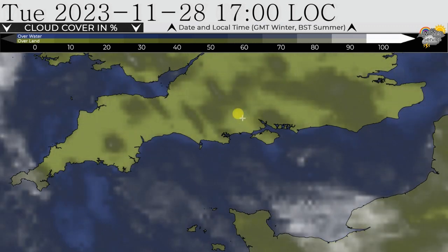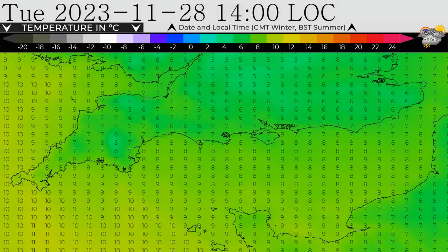And you can also see with these slightly clearer skies, the temperatures are still going to be fairly chilly at times. And they will be sitting around 6 or 7 degrees Celsius, possibly closer to 8 around the coast, but generally 6 to 7 degrees Celsius by early afternoon.